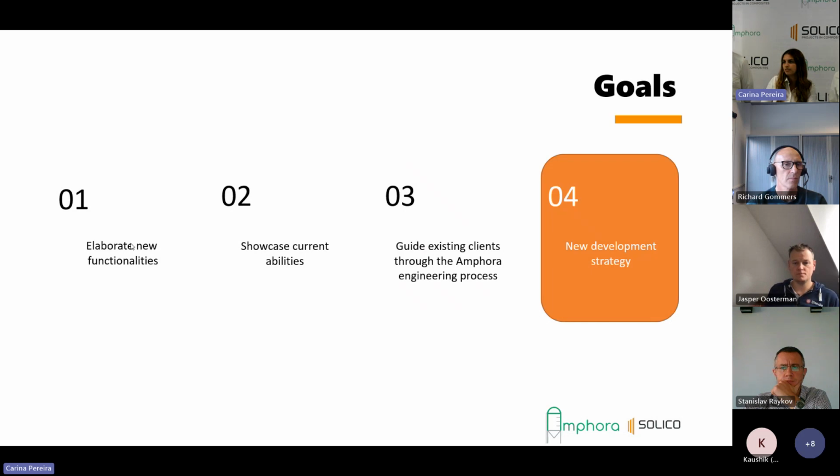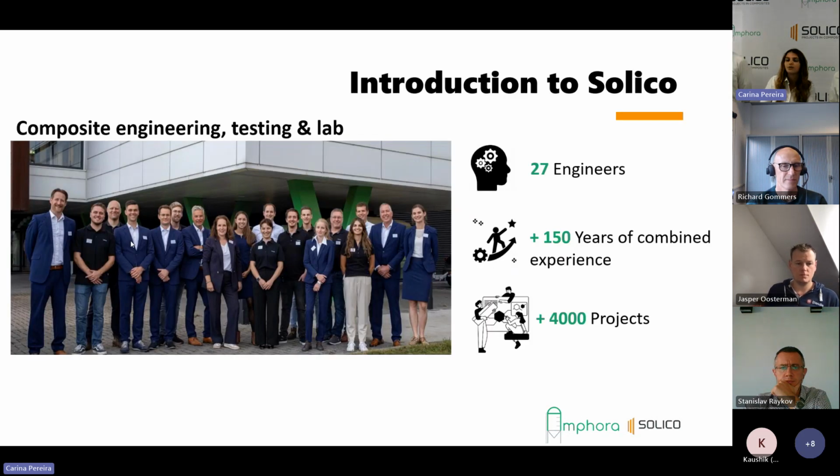Before we dive a little bit deeper into Amphora, I would like to make an introduction to Solico. So Solico is the world's largest independent composite engineering company. We do composite engineering, and we also have an in-house lab where we conduct testing. Our team is composed of 27 engineers with over 150 years of combined experience, and we have worked on over 4,000 projects. It is important for you to know that Amphora is an internal project of Solico. So a lot of people tend to think that Amphora is a company, but really Amphora is just a small part of something that is much bigger, which is Solico.